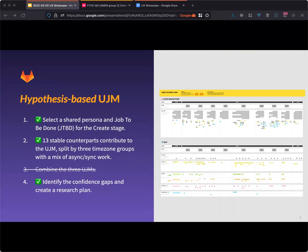And we did a mix of sync and async work, with me acting as a facilitator across 3 time zone groups. It was challenging, but a lot of fun. And I can say that between the first and the third and last group, I was iterating my way there and improvising and improving the process within the workshop.